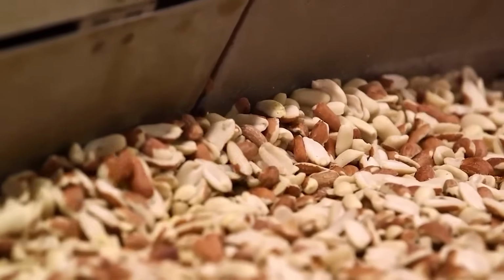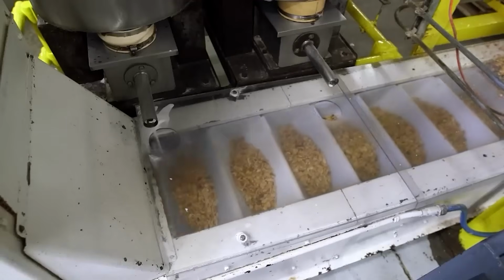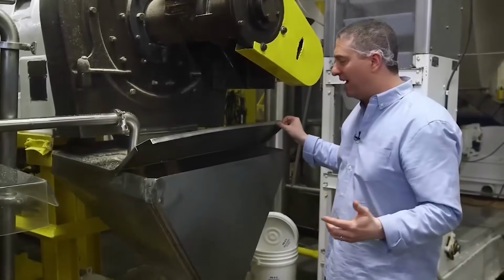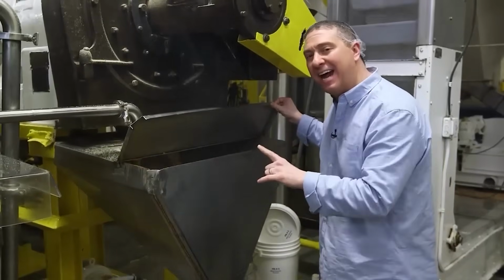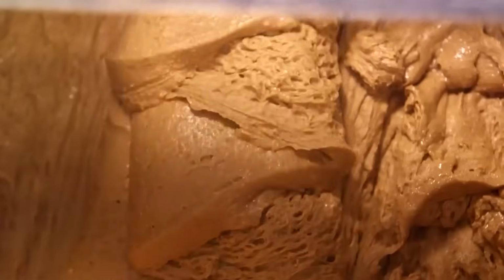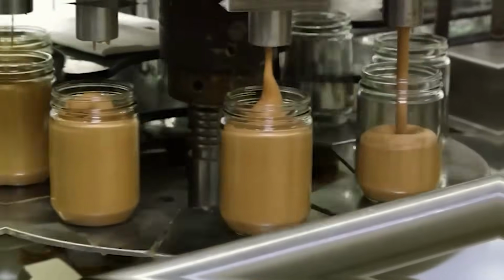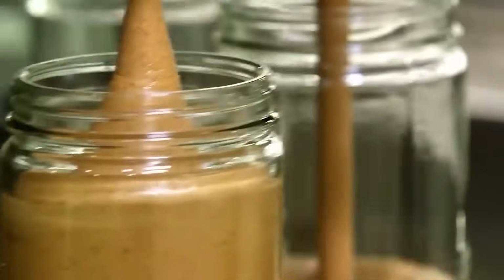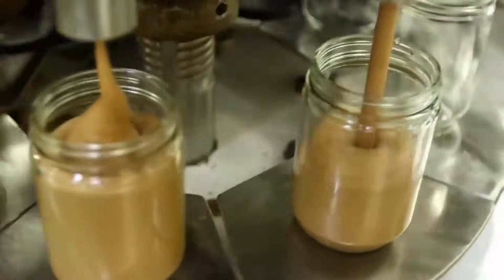The production areas are constructed with food-grade stainless steel surfaces and epoxy-coated floors that are easy to clean and sanitize. Positive air pressure systems prevent airborne contaminants from entering critical zones, while strict hygiene protocols ensure that employees maintain cleanliness throughout the production process. The entire facility is regularly inspected to comply with international food safety standards, ensuring that every jar of peanut butter is safe for consumption.